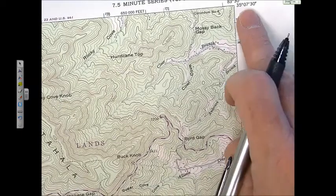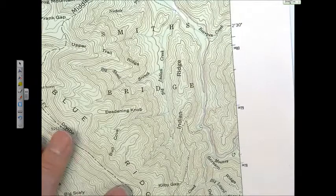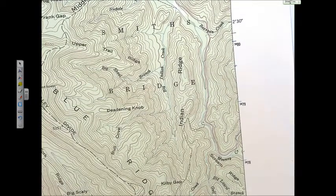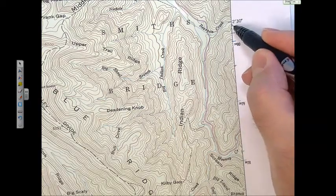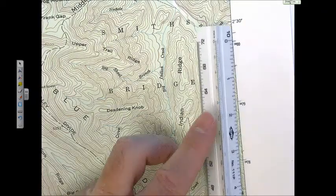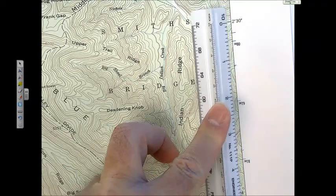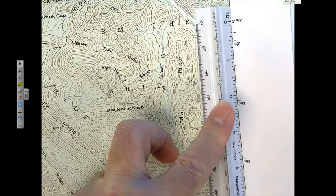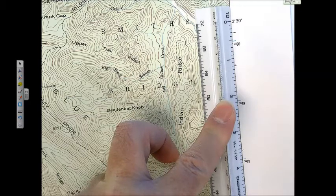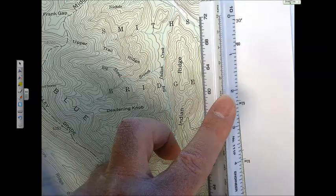There's your 7.5 minutes, the difference between those two. We do the same thing. We look for the tick mark, 35 degrees right here, and then 2.5 minutes up, we see it's right there. You see that? Now remember the last one was 6.22. When we measure 2.5 minutes of latitude, we see it's bigger. It's 7, what is it? Do you see it? There's the bottom. I can't see the bottom here.